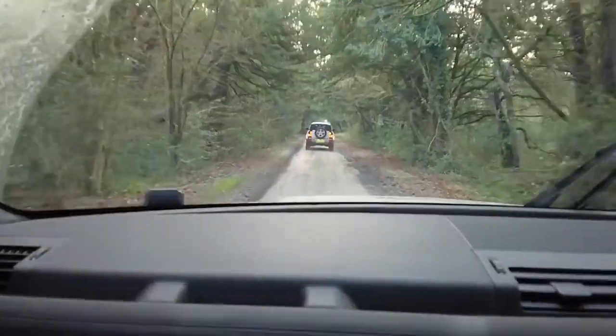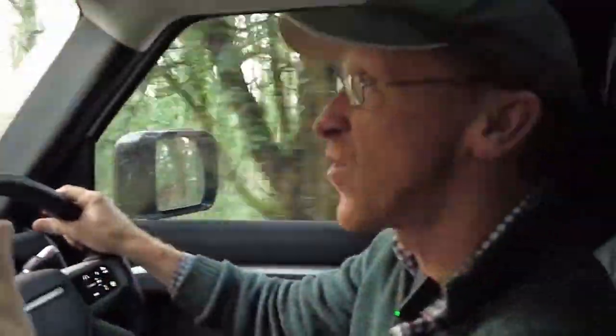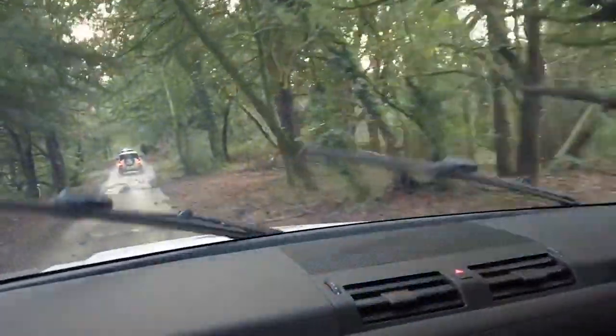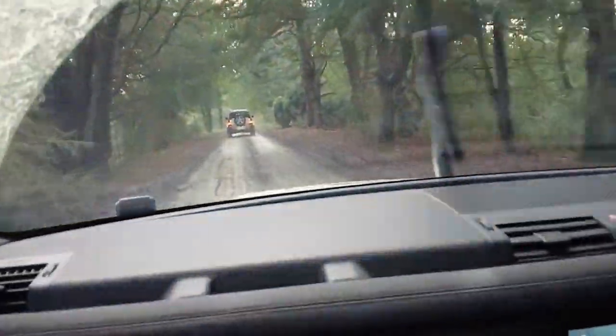Yeah. I think we're doing all right. I hope that captured it. I think we need to drive at the verges. I think we're going to get a bit more mud there. Have a look. Oh, go on, go on. Oh, there we go. Yeah, look.